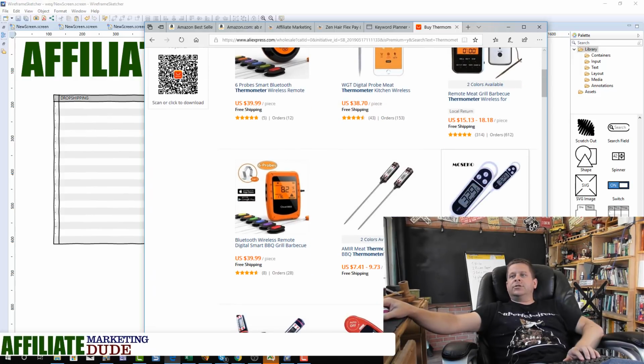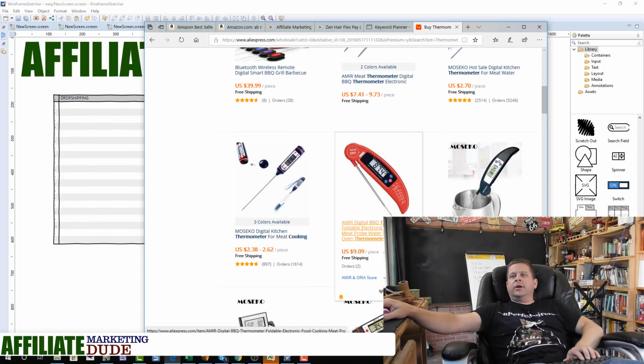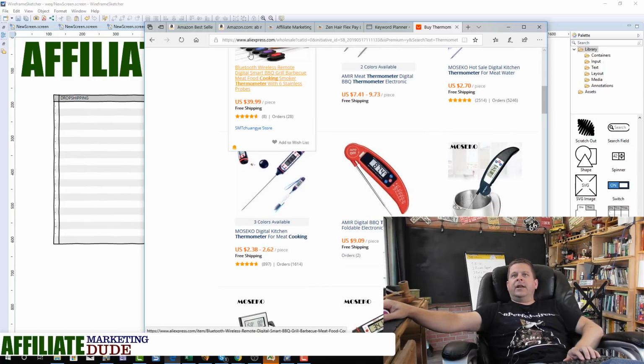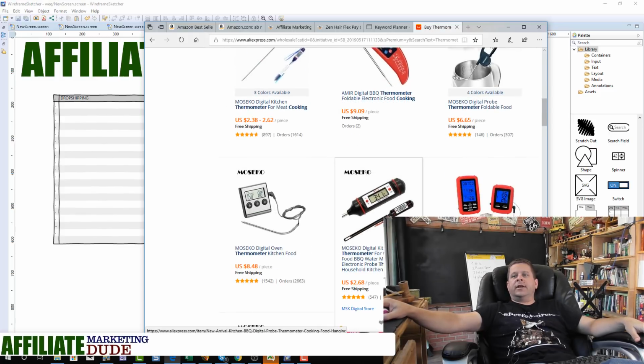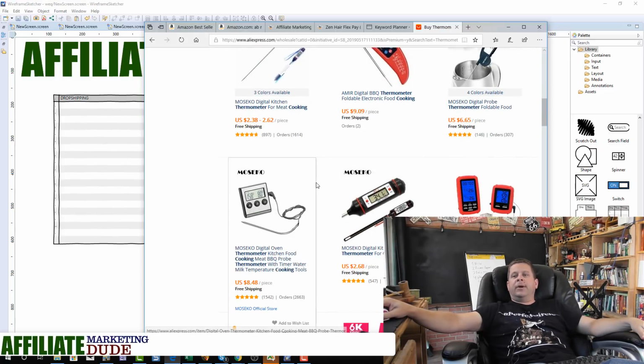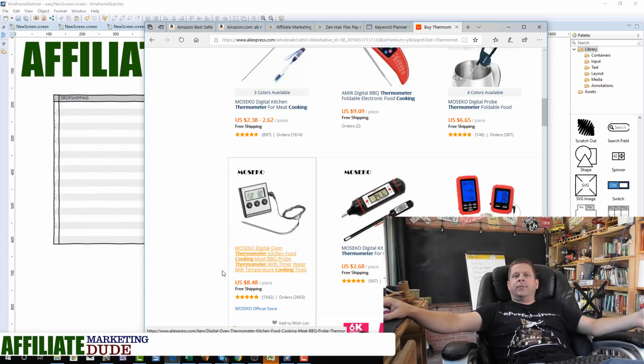Here we have $270 for this one. We got $39 for a fancy one, or it looks like these kind are about $9. So we could see, $19 here for a fancy one. So you got to look at that and say, okay, well, what can I actually profit? And again, this is buying them wholesale. So you'd have to buy a whole bunch of these and ship them out yourself and everything like that, which is going to be kind of a pain in the butt.